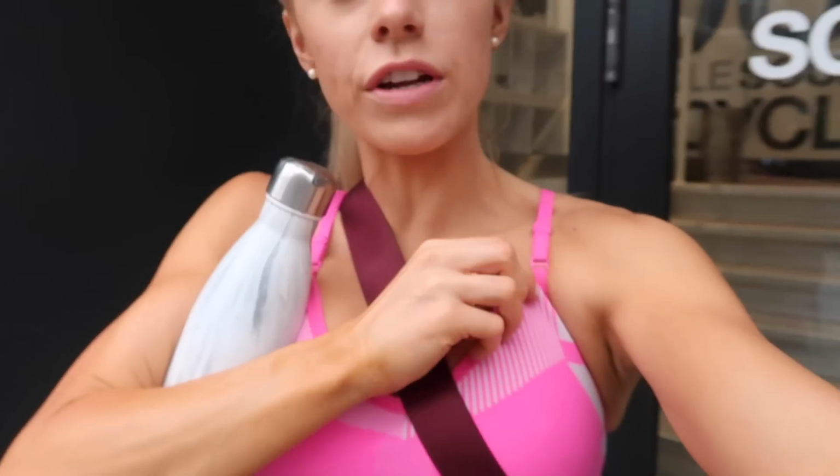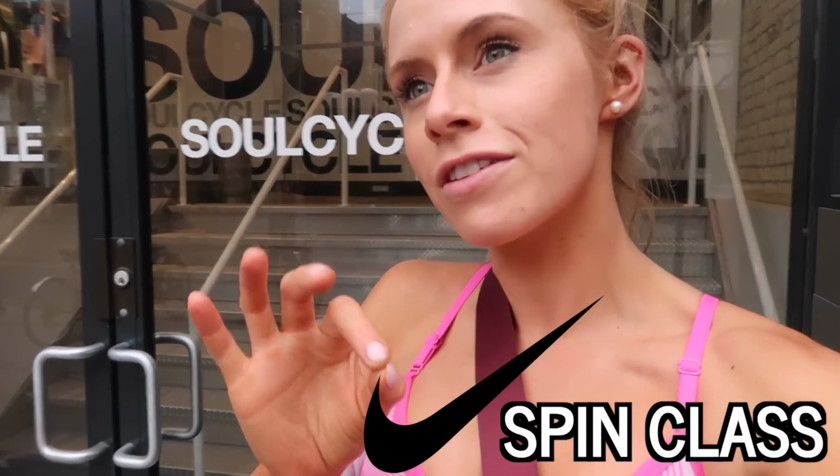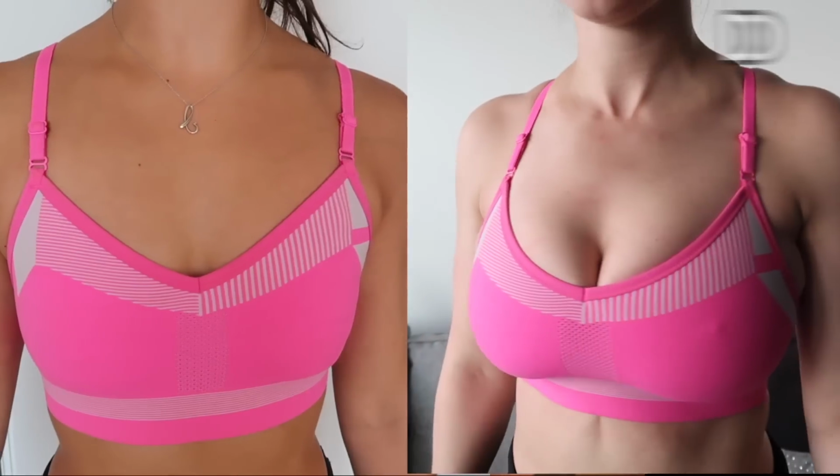So, review of the bra, it's very comfortable, it's really stretchy. So I found this one it's a deep V, so it wouldn't be perfect for my bigger cup ladies, but my C and below, perfect. I felt supportive but not compressed, if that makes sense. It's perfect for your spin class, fitness class needs.